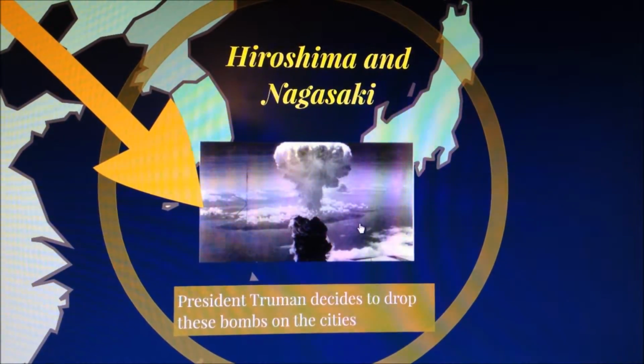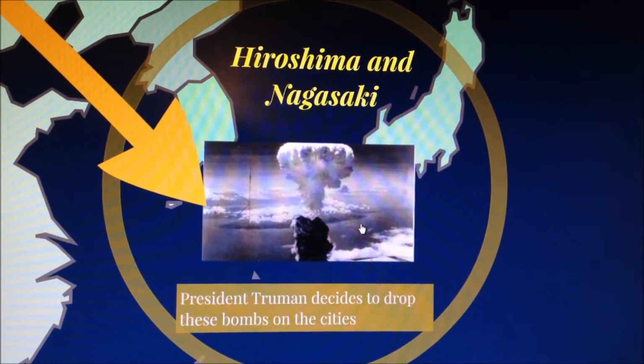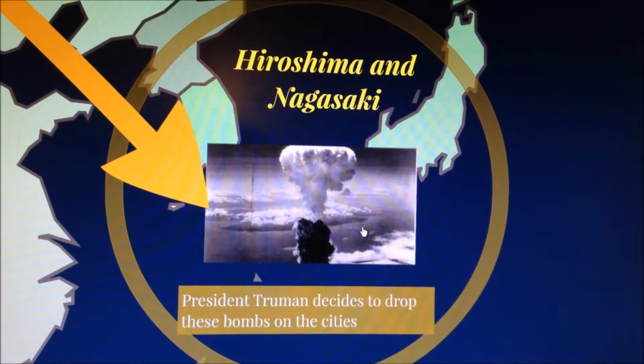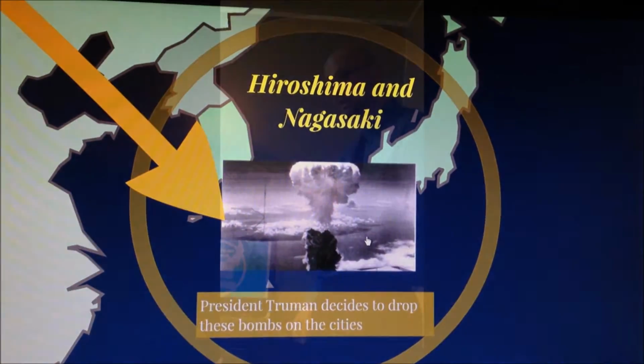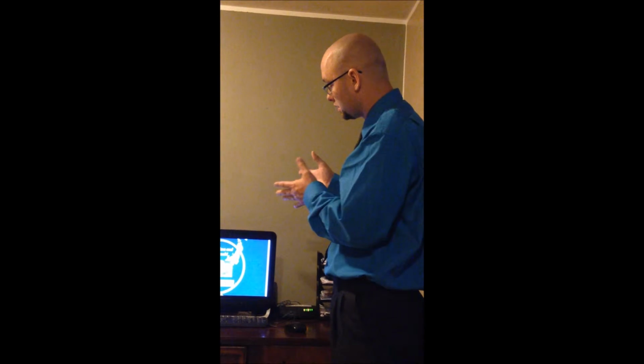All right, so as you can see here, this is a picture of one of the actual places. I believe this was Nagasaki, where the bomb went off. This is what President Truman looked like. It was a tough decision, but he made this call to drop the bombs, and while, yes, it did end the war, was it a good choice?